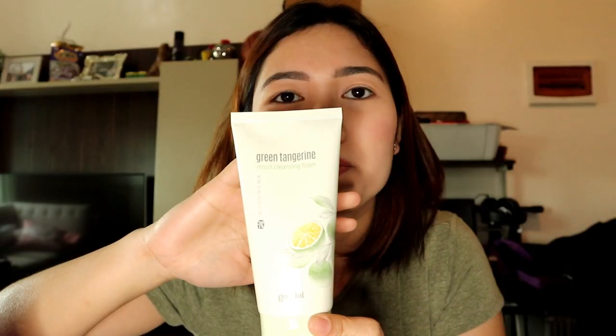Ako nabili. This is Goodal Club Cleo. Goodal. So, Green Tangerine Moist Cleansing Foam. Of course, kailangan mo ng water dito to wash your face after the micellar water. This is Goodal, of course, Club Cleo. Nabili ko to sa Trinoma. And gusto ko siya kasi nga sa Green Tangerine siya from Jeju Island. So I'm gonna try this one. If maganda, tumhiyang talaga ako. Magkakaroon niyo ng review kung okay itong cleansing foam na to.